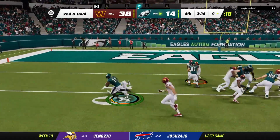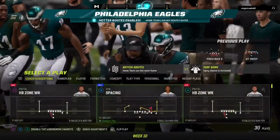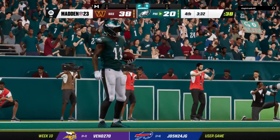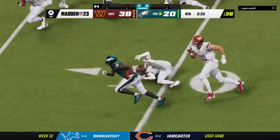They'll run the jet sweep with Brown. And he will take this one in for an Eagle touchdown. A.J. Brown, a 9-yard touchdown run. And the Eagles get a bit closer.